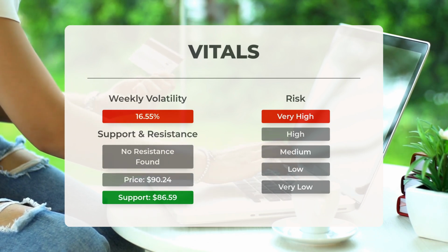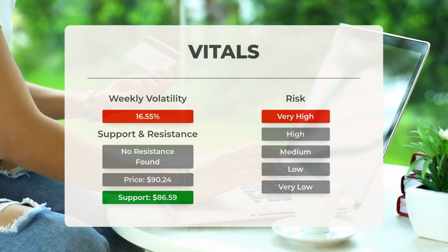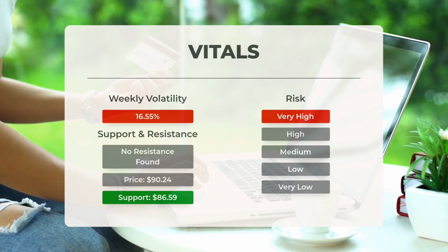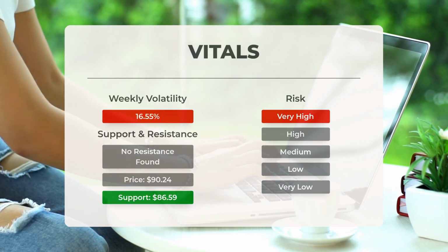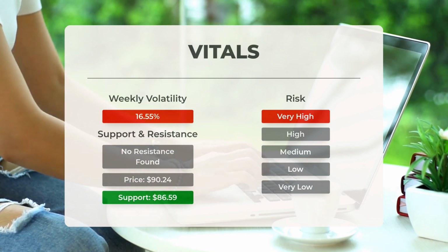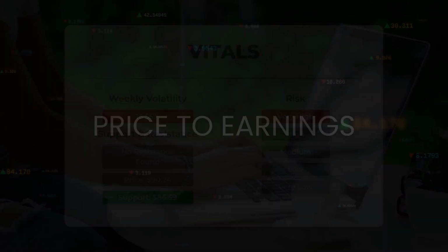In the most recent day, the stock fluctuated by $13.04 between its high and low, representing a movement of 15.66%. Over the past week, the stock has experienced an average daily volatility of 16.55%.